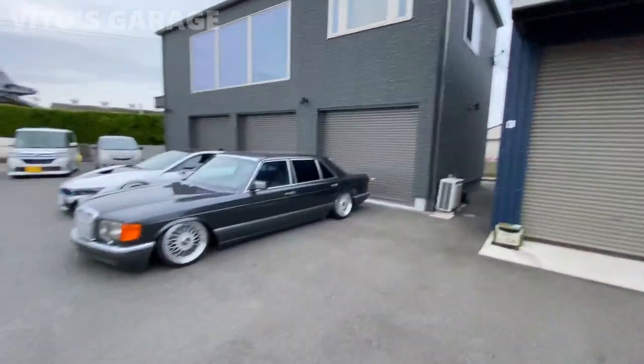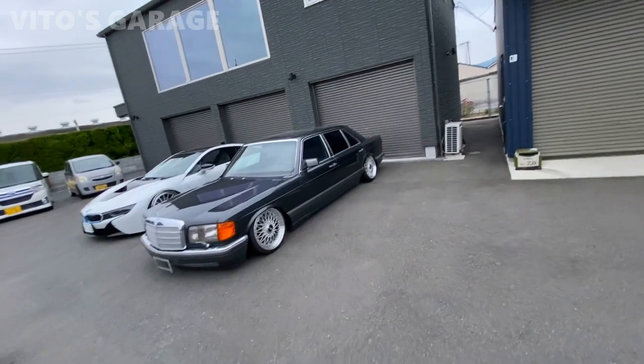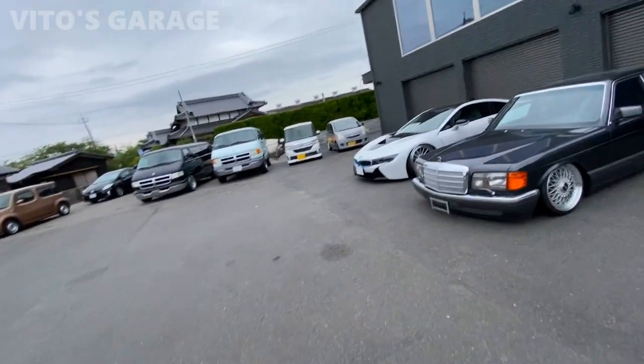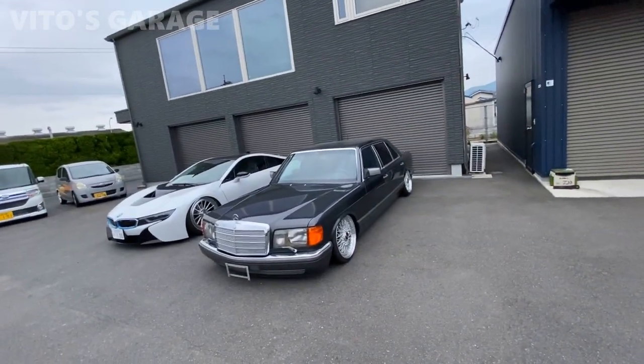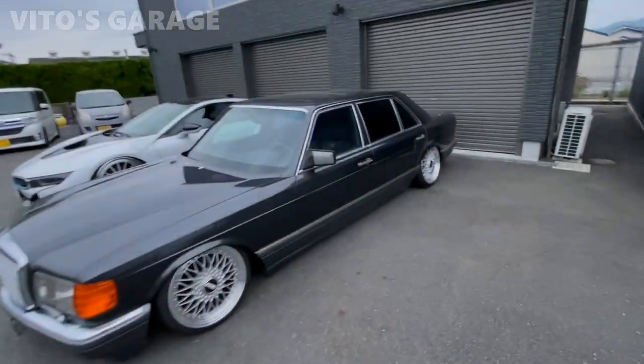So, other than that, guys, super amazing day. I'm just enjoying these amazing cars and everything today. And this is what fills me up and my heart and everything, guys. So beautiful. Yeah, so it's pretty cool, guys.